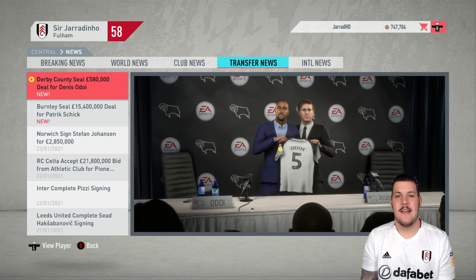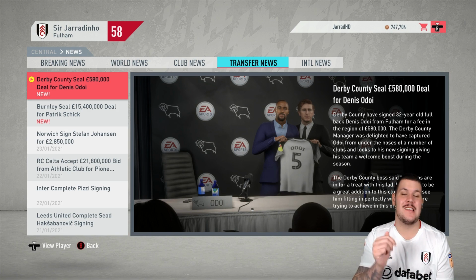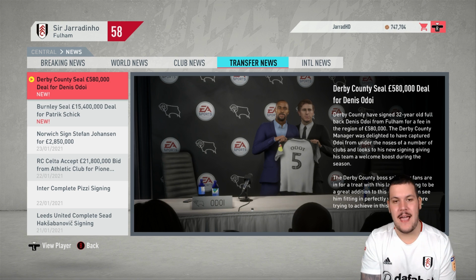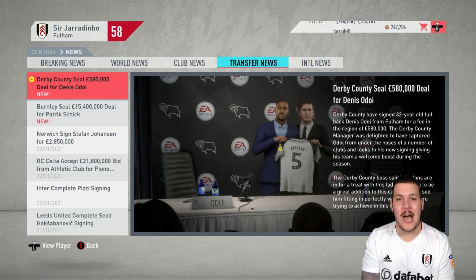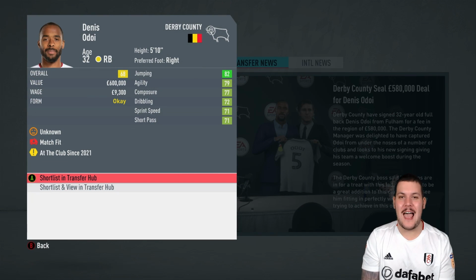Dennis Adoy. From the bottom of my heart, from every Fulham fan, thank you for the service, not just in this series, but as a whole. But we have sold the Belgian right back to Derby County for £580,000. At least he still gets to stay in black and white.